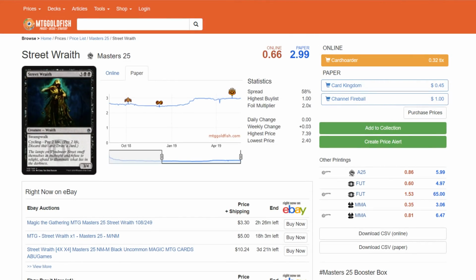So I like Street Wraith. I think it's another hold. I don't think it was either a miss or a hit. It's just stayed stagnant. And I do expect this to spike up sometime in the 2019-2020 season.